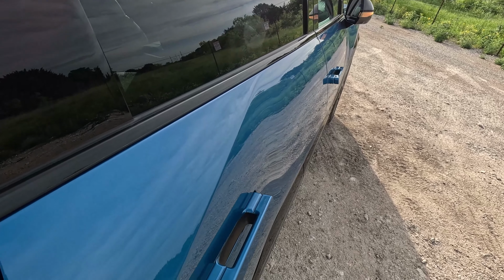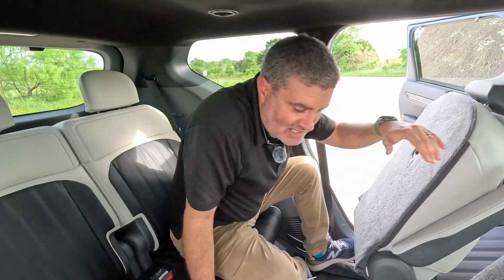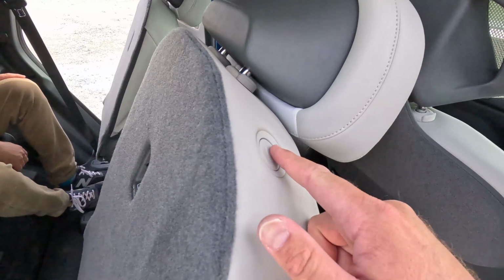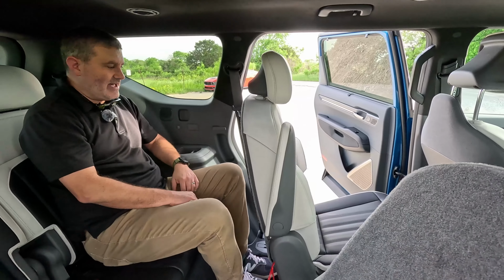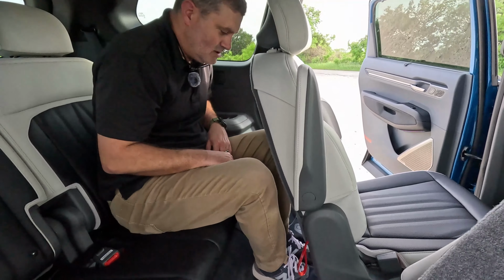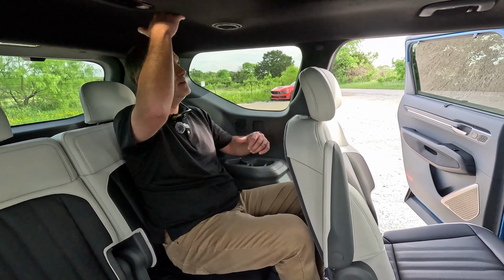All right, Brian, let's check out the third row. Let's get in. And Brian, this is a big deal because there's not a lot of EVs with usable third rows. This is a full-size seat back here. Hit the button and pull a little bit. And now it is ready to be returned to its normal spot. Let's see if my feet get crushed. No, not so bad. Okay, this is actually surprising. And I actually have some room back here.